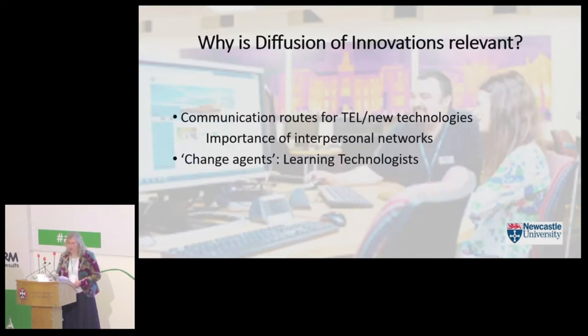Well, why is this relevant to the rollout of blended learning or any technology-enhanced learning in an institution? It depends on your communication routes. New technologies being communicated by interpersonal networks will be taken up much faster across an institution than if they're in silos, and you need opinion leaders to spread the word. The change agents tend to be the learning technologists or people like myself who have a pedagogical interest in technology. So we should be targeting the opinion leaders and helping them spread the news of the use of these technologies through interpersonal networks.